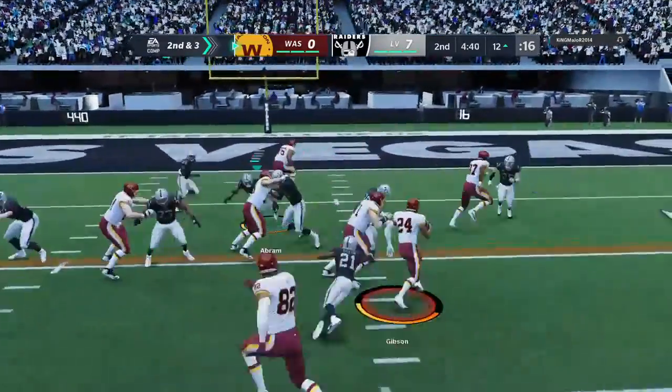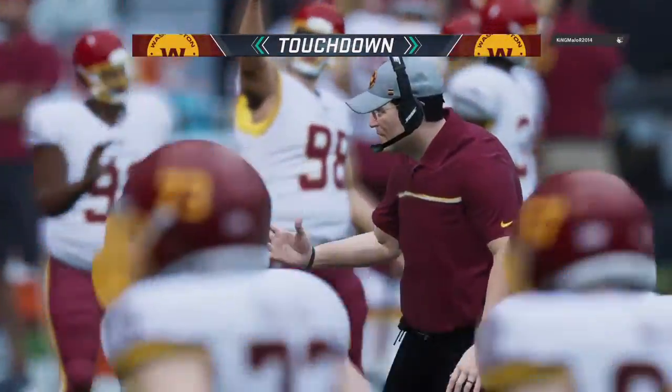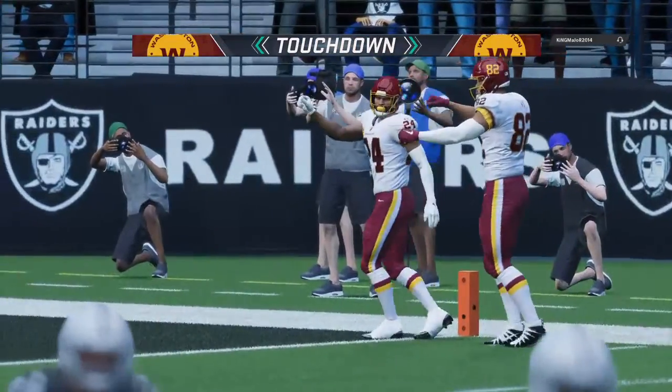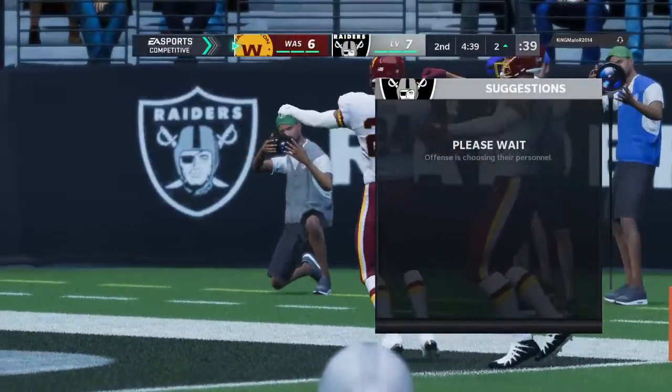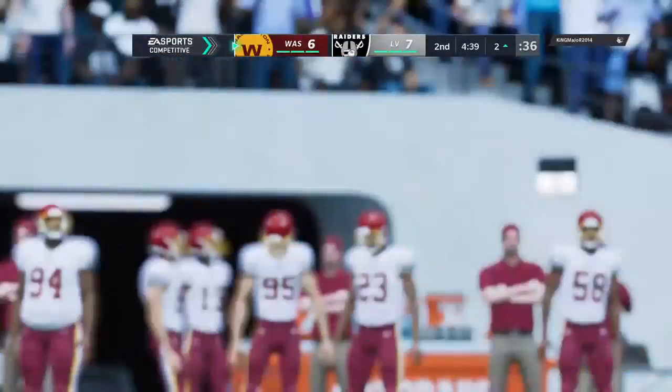And he'll give it here to his running back. And he takes it in. Touchdown, Washington. A 12-yard touchdown run. And Washington now an extra point away from tying this thing up.